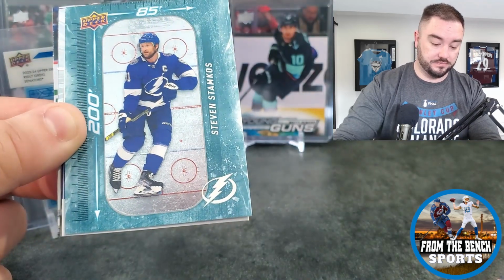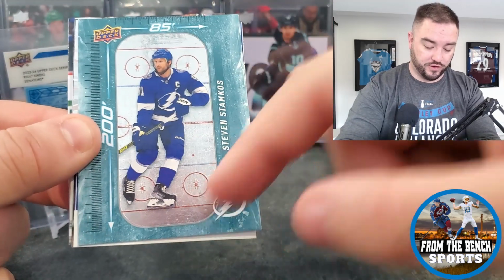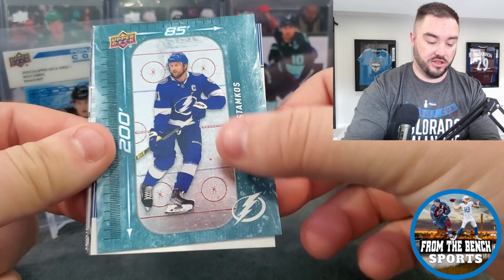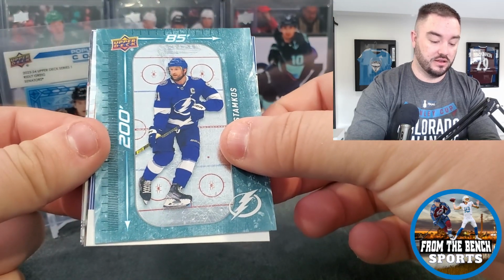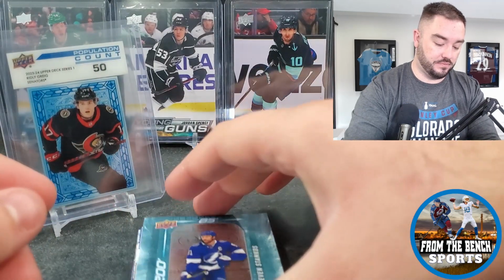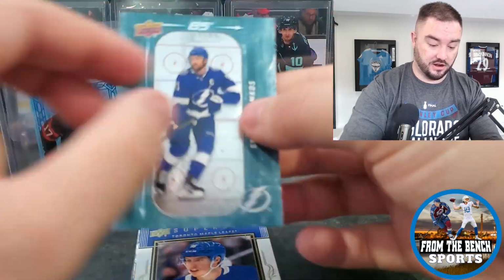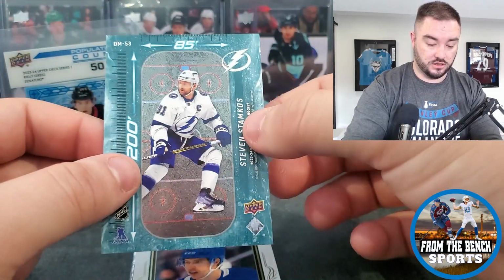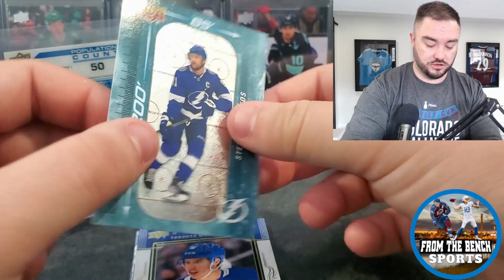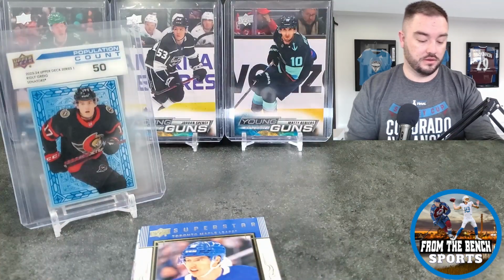Dominik Kubalik. Stammer. This is your 200-foot game. You got to be a 200-foot player in hockey, so you got to play both ends of the ice. 85 feet wide, 200 feet long. Stammer. Take a quick little look at that. There's the back of the card. Kind of looks like the front. Oh, it's just literally a reverse. So it's him wearing the white jersey and the blue jersey. So there's the back of the card.